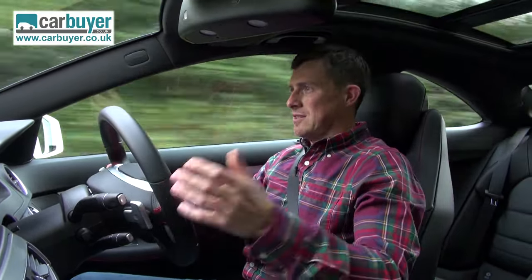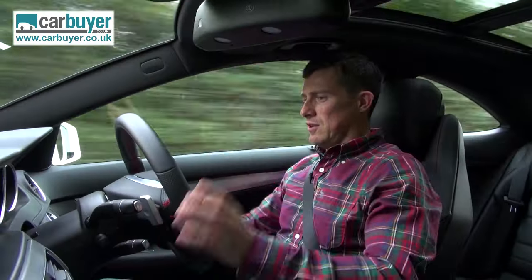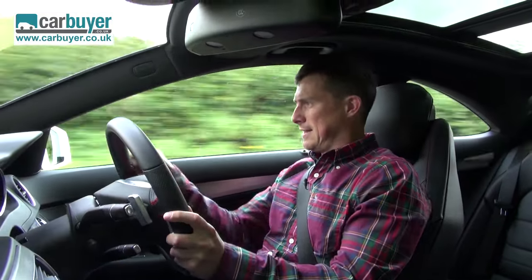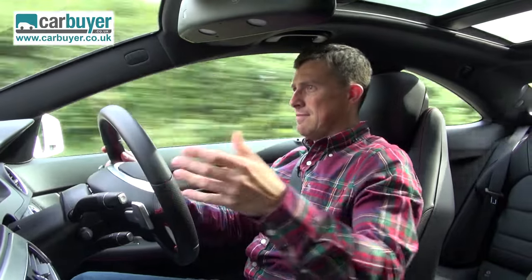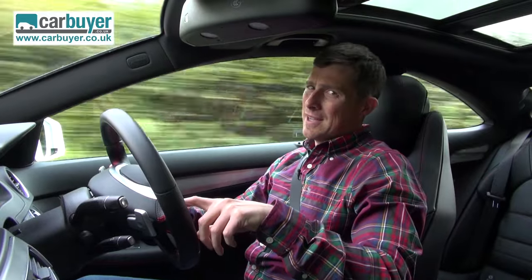Speaking of which, as is a problem on quite a few Mercedes actually, the pedals are slightly offset to the right, whereas the steering wheel is slightly offset to the left, so the bottom half of your body is pointing that way a bit, and the top half of your body is kind of going that way. And if you ask any chiropractor, they will tell you that that's not a particularly good way to sit.